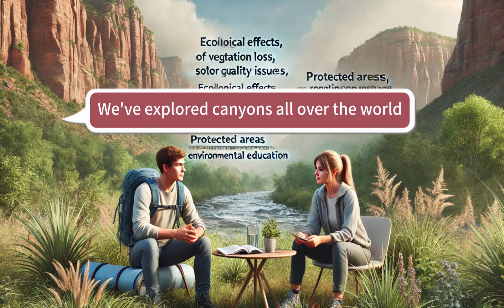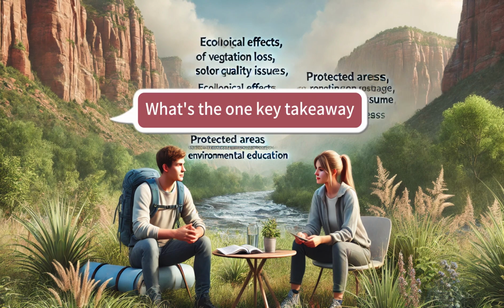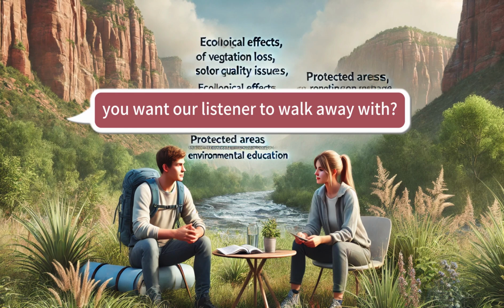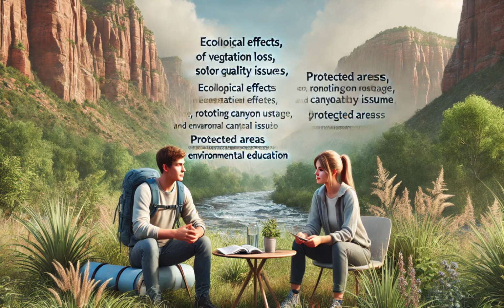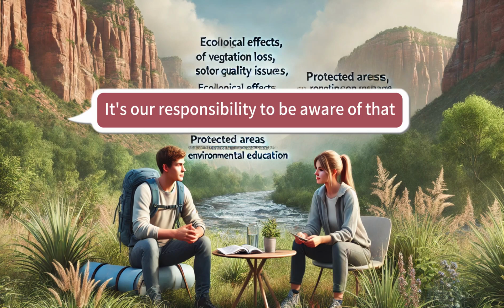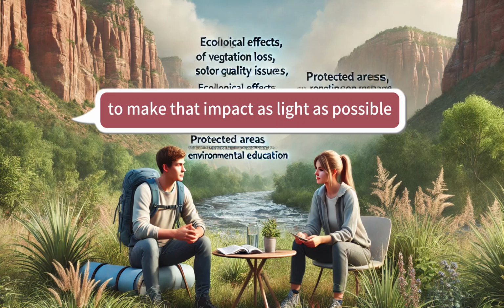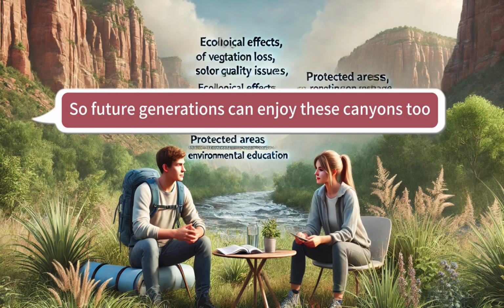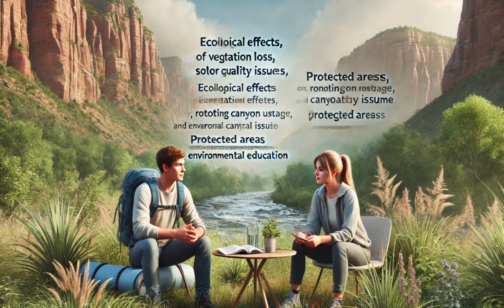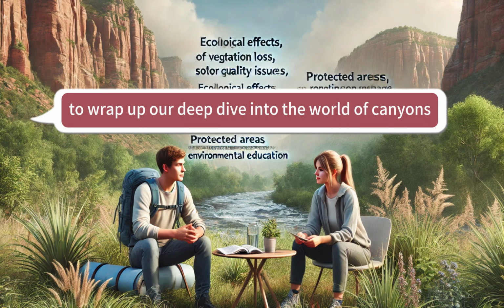We've explored canyons all over the world, the ecological impacts, the management challenges. What's the one key takeaway you want our listener to walk away with? Every choice we make, every step we take in these wild places has an impact. It's our responsibility to be aware of that and to do everything we can to make that impact as light as possible, so future generations can enjoy these canyons too. Beautifully put. And on that note, we'll be right back to wrap up our deep dive into the world of canyons.